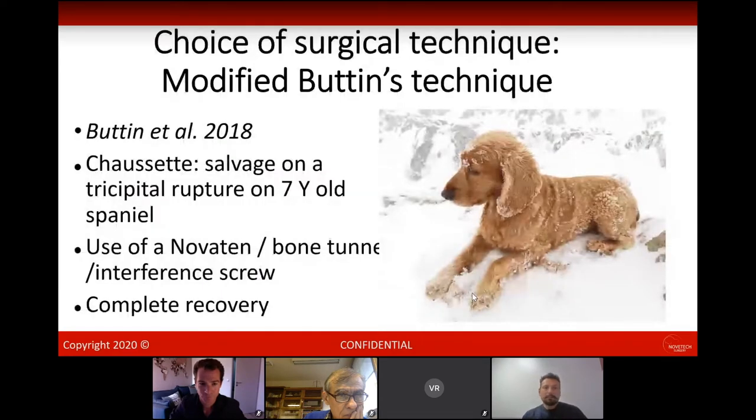I chose Button's technique. Well, it's a modified Button's technique. In 2018 at the ESWAT, Philippe Button presented the case of Chaussette. It was a salvage of a tricipital rupture on a 7-year-old spaniel. This dog had many surgeries after a mundane accident, and there was a real failure of the tricipital attachment. So Philippe used a NOVATEN and a bone tunnel with an interference screw. After putting the dog in recovery with a Robert Jones, the dog had a complete recovery.